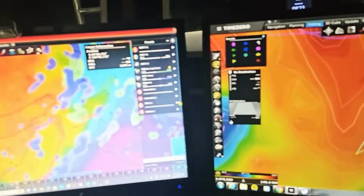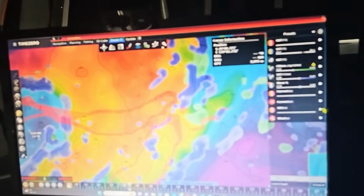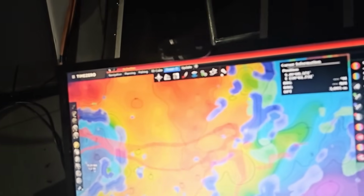And then if you have a look over here at the Ocean O, you can see I'm targeting, where are we, different mouse.